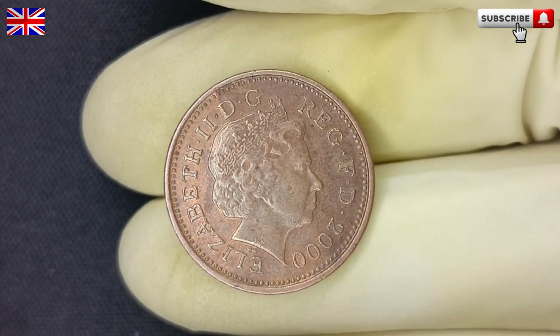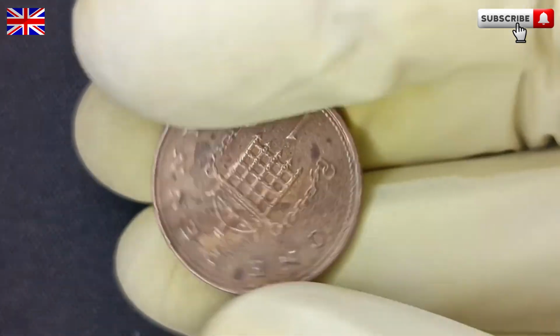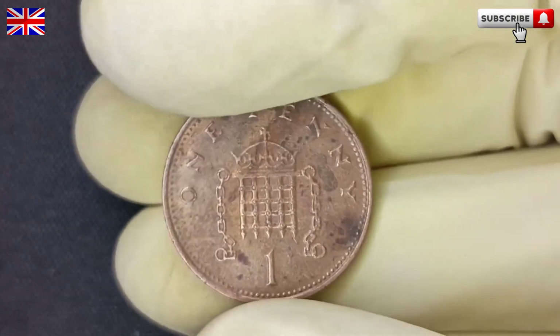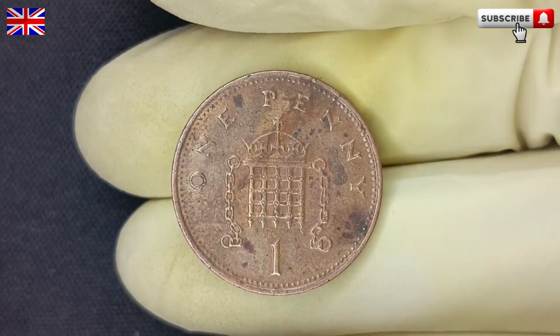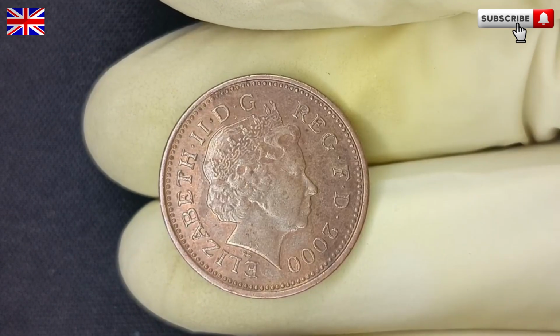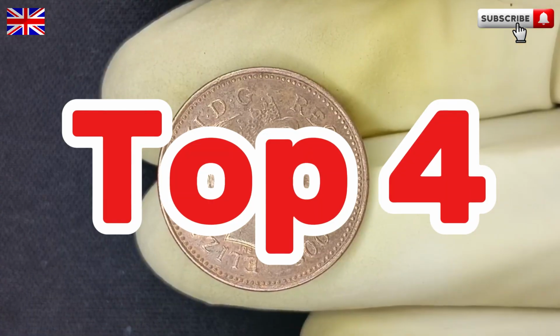And now, for the moment you've been waiting for, the climax of this remarkable tale. The United Kingdom Elizabeth II 1 penny from the year 2000, in its rarest known form, unblemished, provenanced, bearing an unusual minting variant, was last estimated to be worth a jaw-dropping $23 million. A single penny, transformed by rarity and reverence into an icon of collecting. That's not just a coin. That's a legacy.